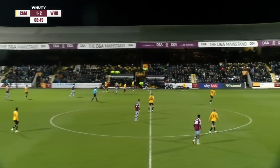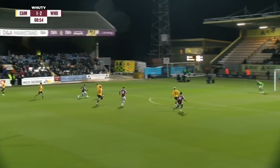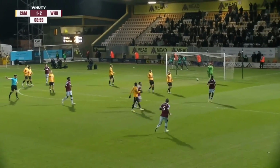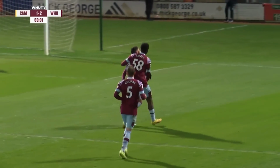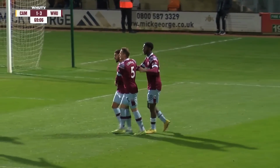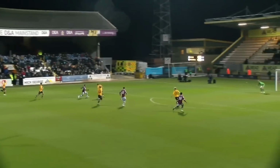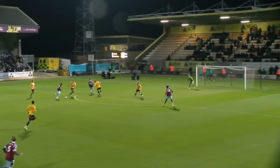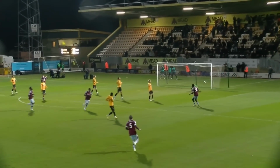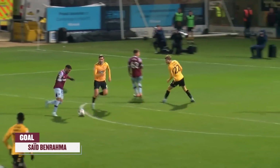It's good work between Emerson and Benrahma, who could be away now for West Ham United. This is promising for the visitors. Still Benrahma looks to go on. And what a goal it is! Benrahma, who has been so involved since coming off of the bench. It was a move that started on the halfway line with Benrahma. He drove on and on. He was always going to shoot, and it was a shot of perfection.